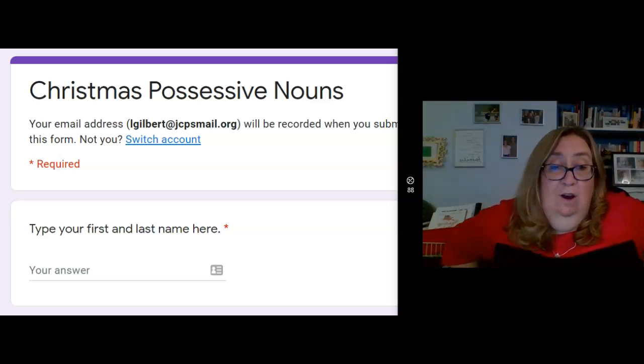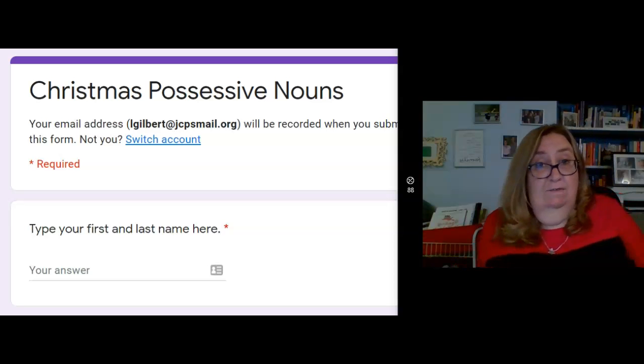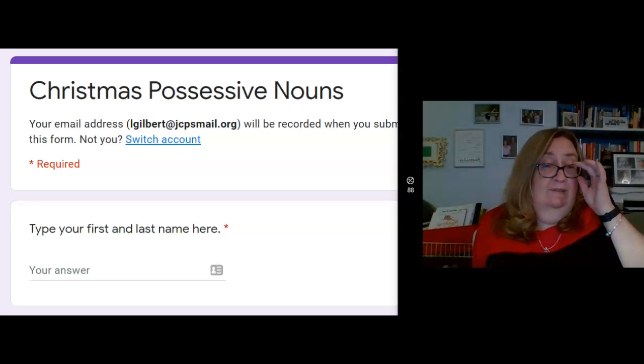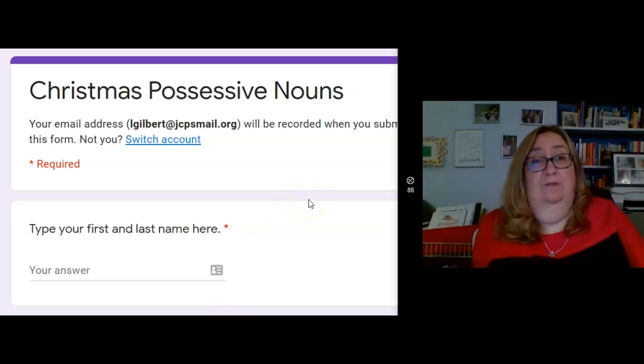Okay, fifth grade, we are going to do a little bit of a review today. We're going to look at possessive nouns. We talked about those just a couple of weeks ago, and I don't want you to forget what they are. So today we're going to do some Christmas possessive nouns. I'm going to go through this with you and do a super fast review.